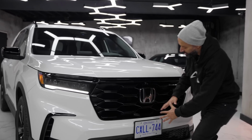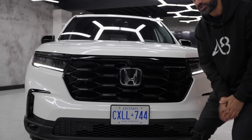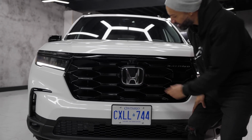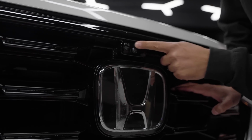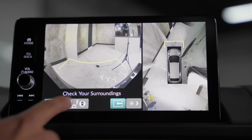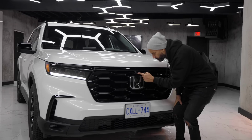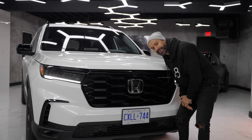Now moving to the center, you have this massive grille with a huge Honda logo, where all your radars are kept right behind here. But don't forget about the front camera, which we will talk about when we jump inside, to show you how poor the quality of this camera is, considering that this costs $64,000. Crazy. Nonetheless, you do have a little washer here that keeps the camera nice and clean.